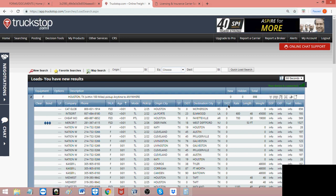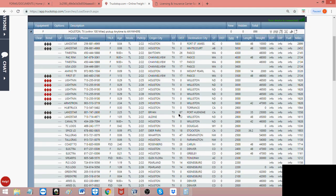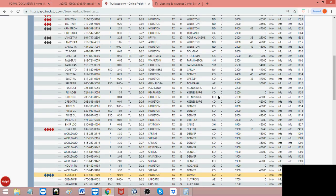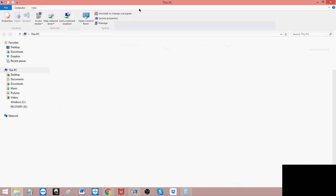And when I first get the result, I always hit rate link so I can put the numbers in order from highest to lowest. Now you notice the highest number is 898, and I got it grouped. I got it opened up to 100 items per page. I can do more since it's over 100. But let's do a flatbed. Let's take it from Houston. Let's take it to, and also remember, in dispatching, you want to move your carriers around the country to different states where the freight is coming in and out on a consistent basis. So let me give you my map again.